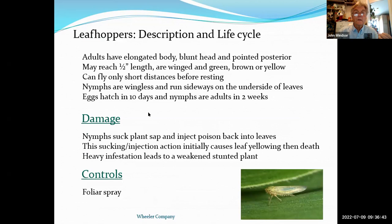Now, a leaf hopper is an insect you might not ever see because they hide quite nicely. They're long and thin. They can be multiple colors and they don't move very far. And as the slide says there, they run sideways so they can hide behind the stems and under the leaves.